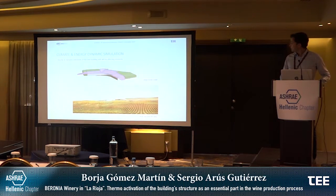What we have done is replicate the building in a 3D simulation program called Design Builder. So we actually have all the external conditions from the local climate of La Rioja, with all the solar shadings and all the characteristics, even with the HVAC system in the program. So we can really replicate the thermal conditions inside.